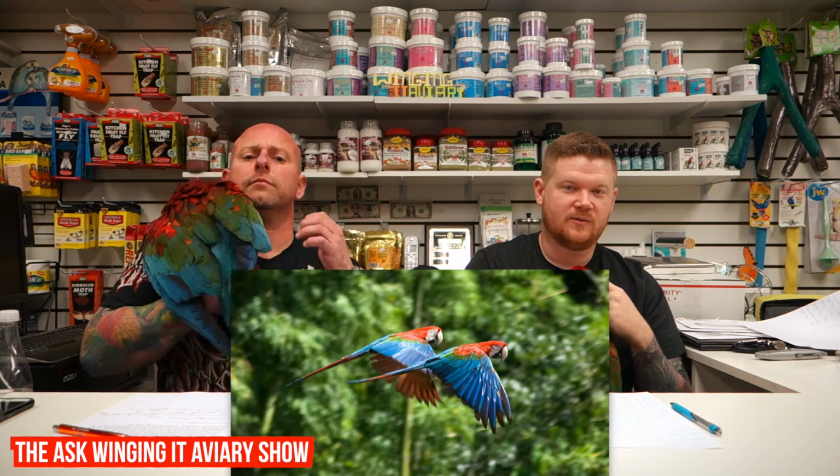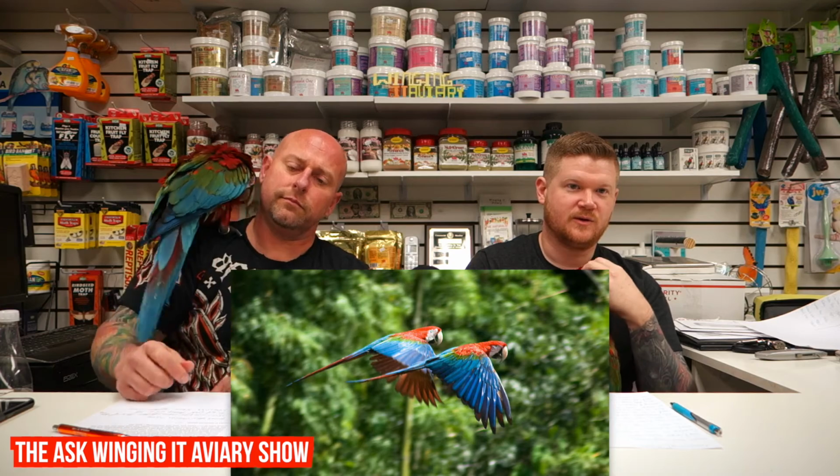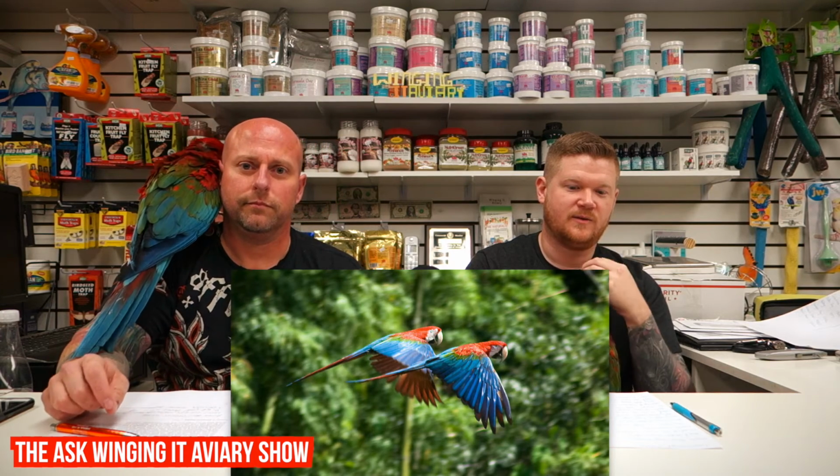Charlie's been raising green wings for around 5 years, and not one baby has ever been the same. They're very, very different. They require a large cage. In my opinion, at least 40 wide by 30 deep by 60 high. That would be the smallest I would do for a green wing. They're very clingy when it comes to their owners, and they're extremely loyal. They love their family, very protective over their family.